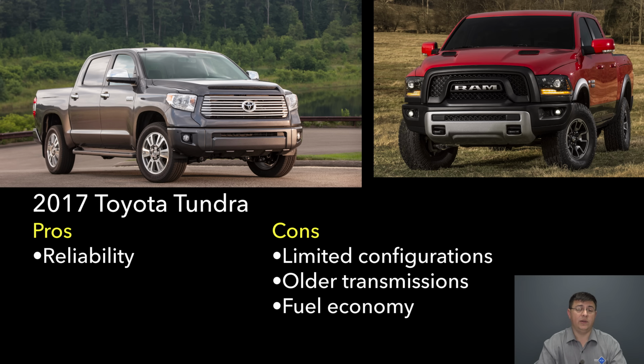On the downside, it is going to be a little bit more expensive than the Ram. We aren't going to find the same kind of features and functions in the Tundra, and it's going to be a little bit less fuel efficient. Toyota has given the Tundra some very powerful V8 engines, however, they're not exactly fuel efficient compared to the latest engines that we see from Ram, from Ford, or from General Motors.